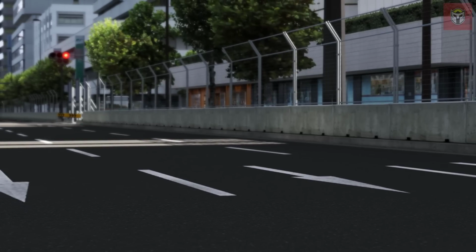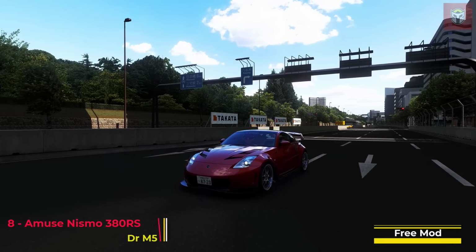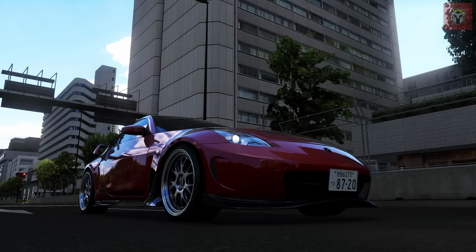We're now on to number 8, and this is a very special car. This is the Muse Nismo 380 RS from 2008, and this is by Dr. M5. So 386 brake horsepower, 400 newton meters of torque, 0 to 65 seconds. It's a Gran Turismo 6 model. 300 of these limited edition real cars were actually produced, and this is based on the Z33 Fairlady.